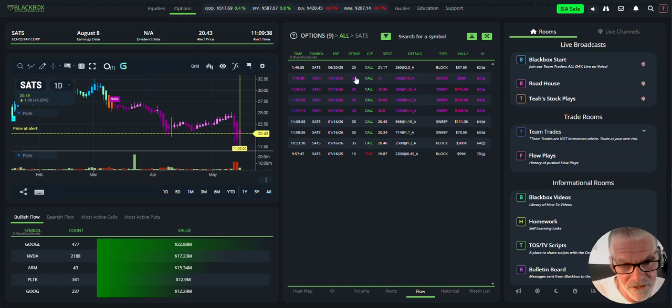And look at these. This is interesting, right? $20 a share on the stock. What is this stock anyway? EchoStar Corporation. Sounds like a satellite corporation, maybe. Maybe it's a defense play. $20 on the stock. Somebody thinks that it's going to be profitable to buy the 35 strike. Okay, what's going on here? Now it's got my interest.